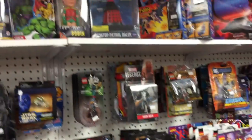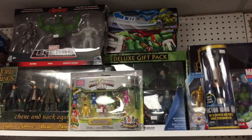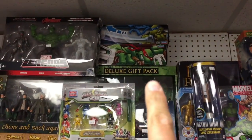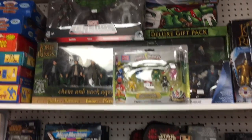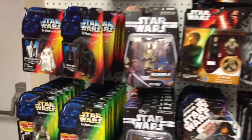More modern-ish type stuff, some Toy Biz X-Men stuff, a couple Lord of the Rings, some more Marvel Legends. What's the turtle stuff? Those are just weapons? Just swords, yeah. Oh, okay. A couple of Lord of the Rings multi-packs, and then I did a lot of Star Wars, so there's a bunch of just modern Star Wars stuff.